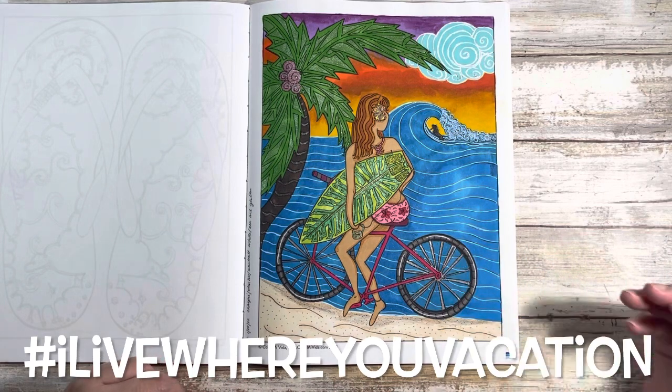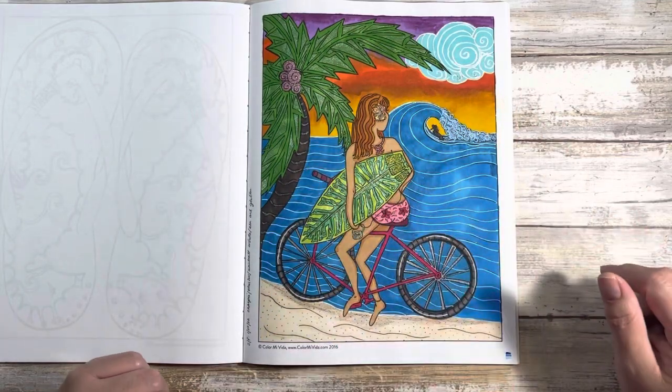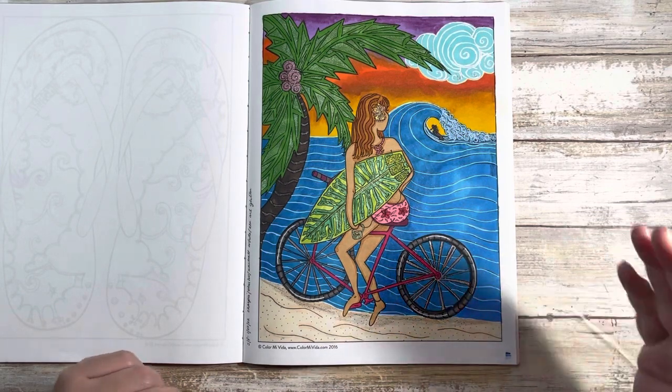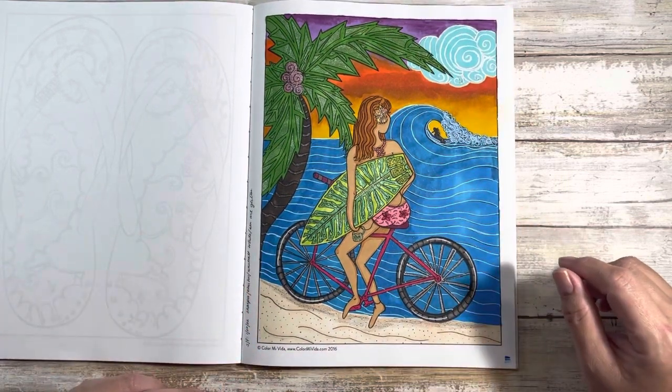And if I were the kind of person that went outdoors, because I live in Hawaii, I could actually see this right here, including the girl on the bike with the surfboard with the weird feet. So I did want to do a page in here. I probably would like to do another page in here while you guys are going through some winter.